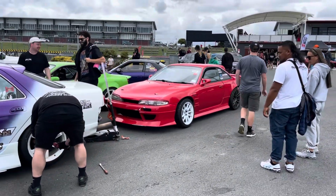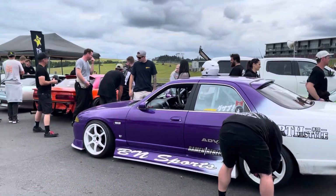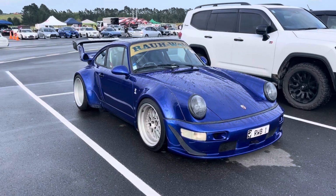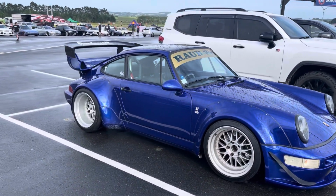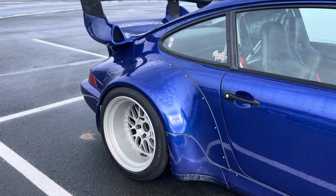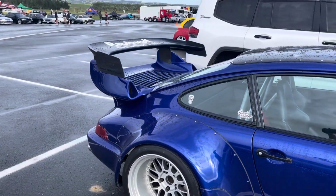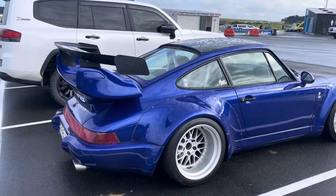Nathan's S14, I've got Joe's S15. We've got cars everywhere, man. This is nuts. Speaking of variety, how about an RWB Porsche? This is rad. Look how cool it looks in the blue. Just to give you an idea of just how wide this is, insane. One of the toughest cars I've seen around.